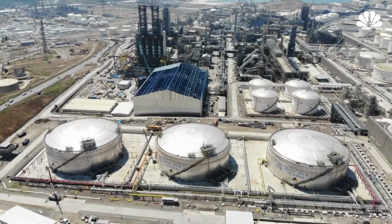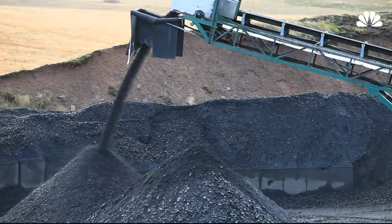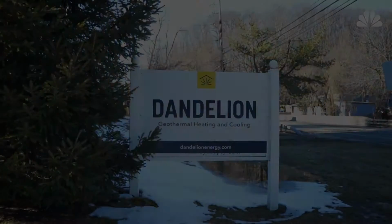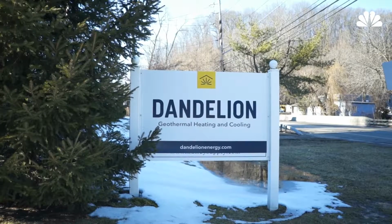Now, these systems produce 1/5 the amount of carbon emissions that a propane, oil, or even gas system would. And Dandelion is the largest installer not only here in New York State, but across the nation.